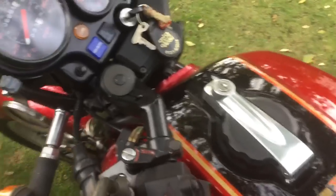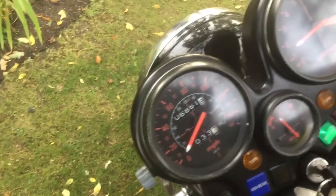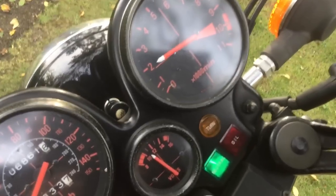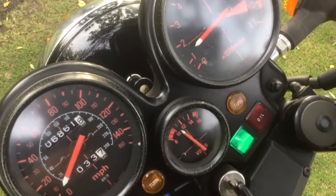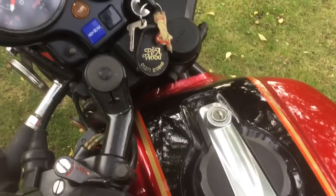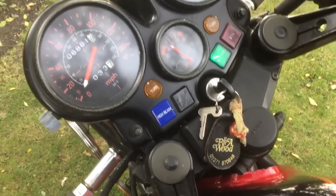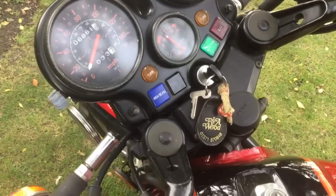And just start this one up. Hear a little bit of clutch knock on this. This one probably sounds worse on the video, but this is about as good as they ever sound. They always tend to have this lumpiness to them. If your carburetors are out of balance, they can sound a lot worse than this.